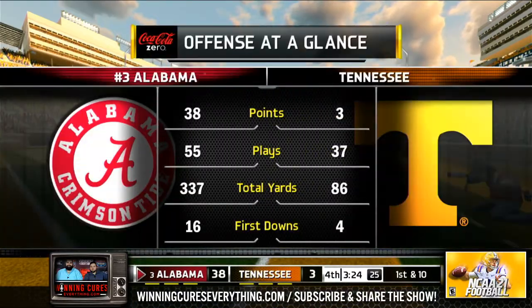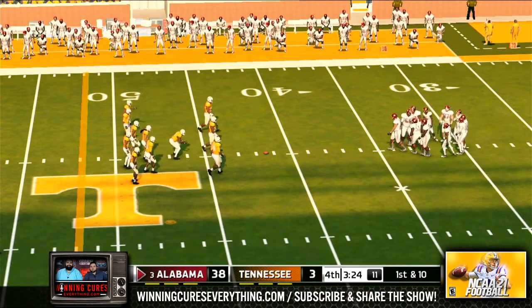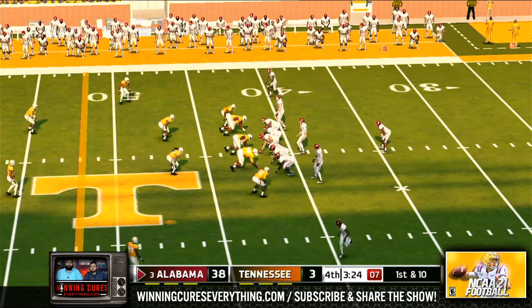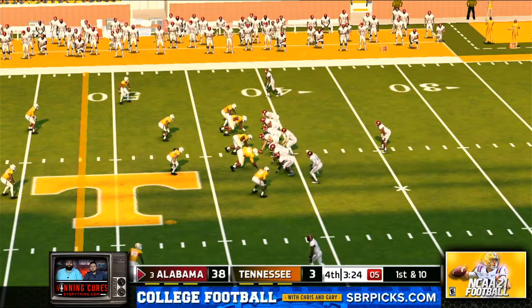Alabama's proven to be the better team in every facet of this football game. Boy, their defense has played lights out. Their offense is taking advantage of their opportunities. Everything has led them to a very comfortable lead. Let's find out if the defense has made any adjustments after giving up a touchdown on that last drive.